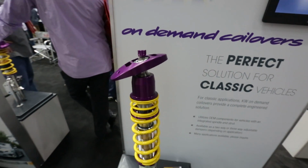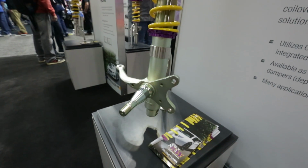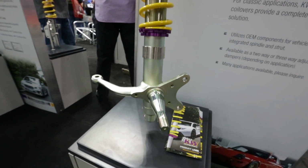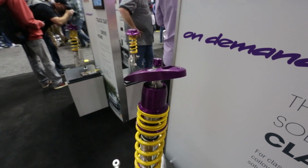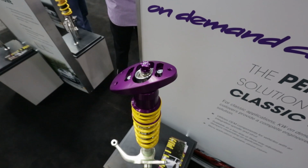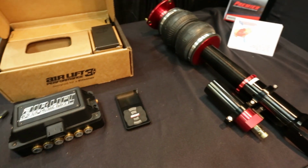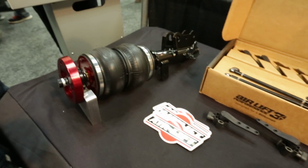Classic Porsche fans rejoice. KW Suspensions has released bolt-in coilovers which have a built-in drop spindle, meaning no more welding or customization is needed to fit up coilovers onto your air-cooled Porsche. And if height adjustable suspension is what you're looking for, then Airlift Performance should be at the top of your list.